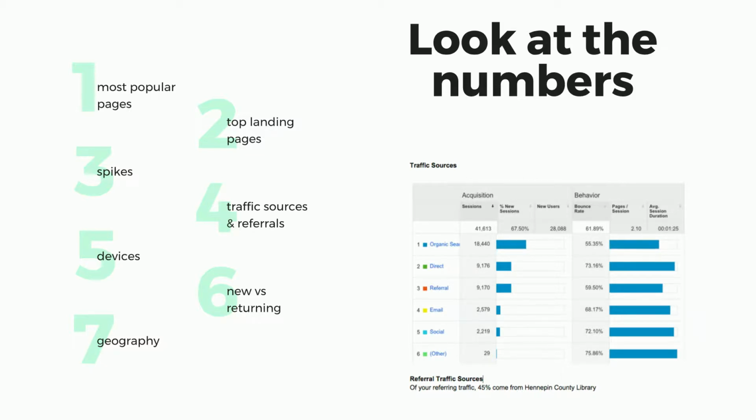Looking at your traffic sources and referrals, what other sites are linking to you. Looking at devices, are people on mobile or desktop? New versus returning, also important information. And geography, are they all Minnesotans? Are they Russian hackers? That can be useful information, hopefully not.